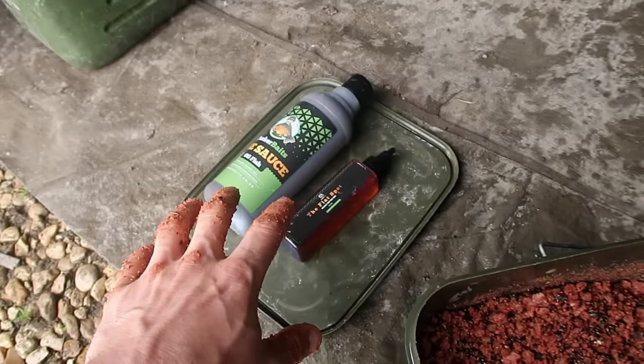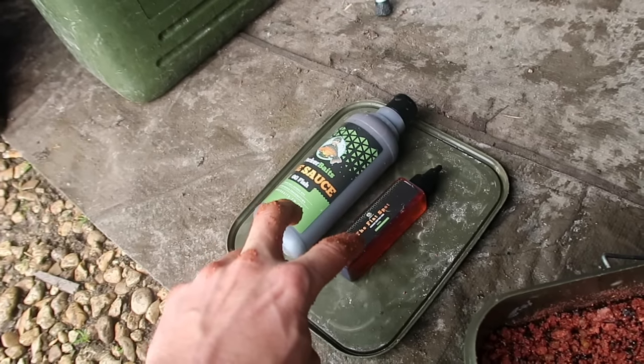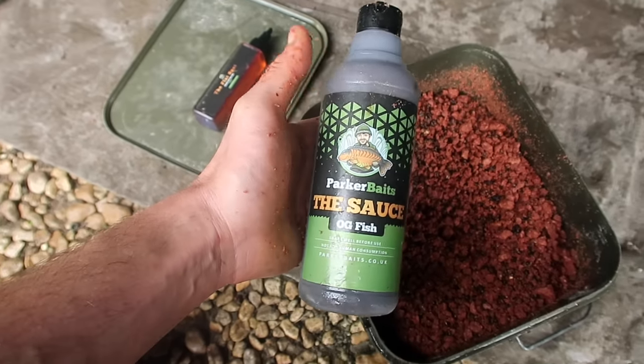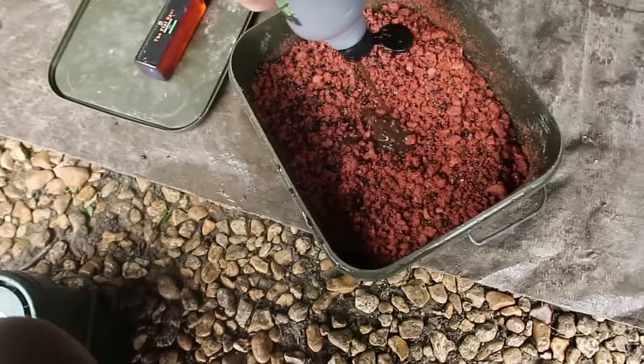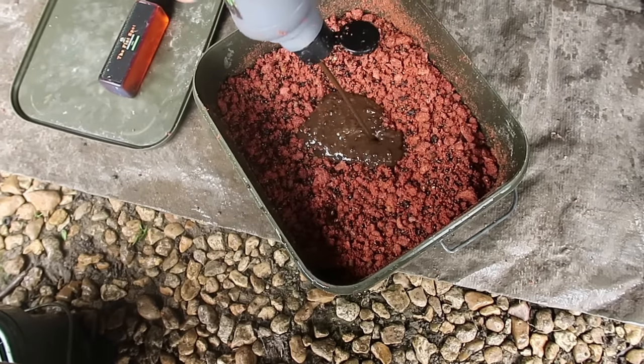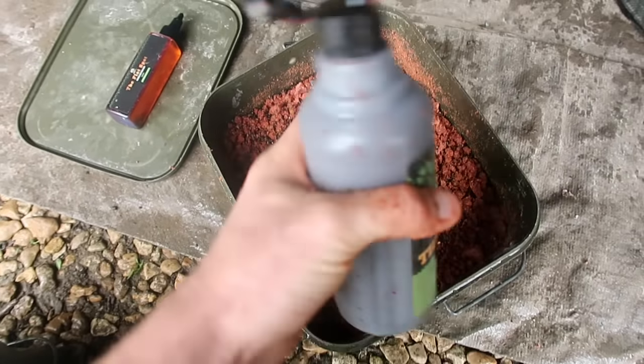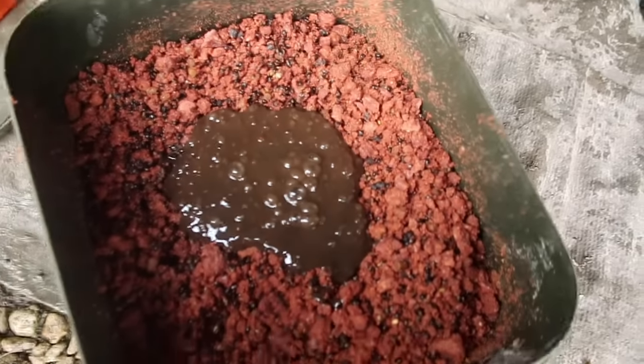Now to add the liquids. Now I'm going to touch on them in a second. Bosch, this is the OG fish sauce, which works very well, and obviously accompaniments are OG fish chops there and boilies. So, let's just, I'm going to go half a bottle of that because I like the stuff.